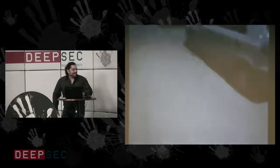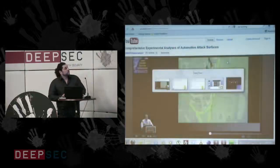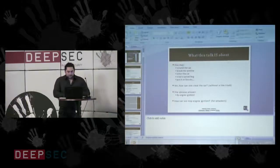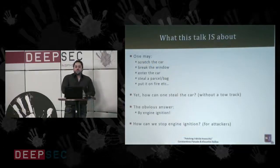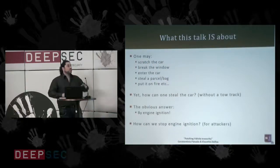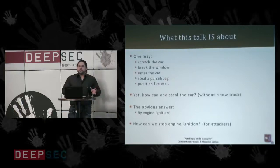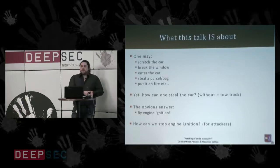Okay. So, this is what happens in the physical layer. So one may scratch your car, break the window, enter the car, as we've seen, steal a parcel, put fire on your car, or damage it in any way. The big question is, how can he steal a whole car if he hasn't a tow truck? The obvious answer is by starting the engine.